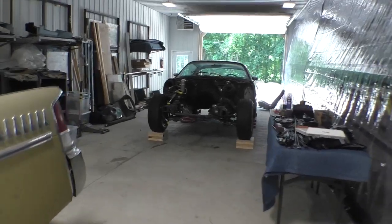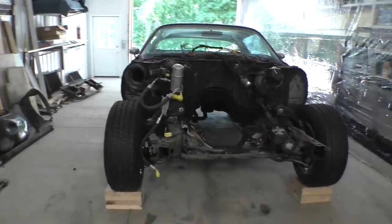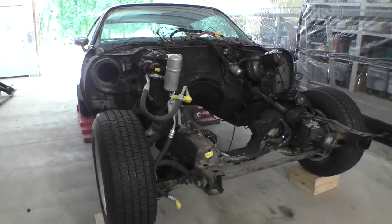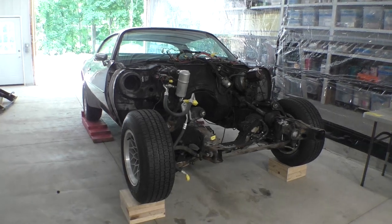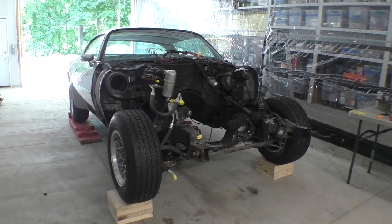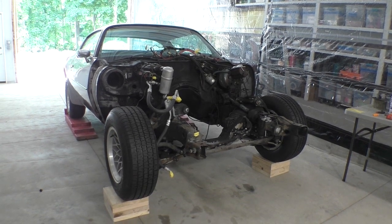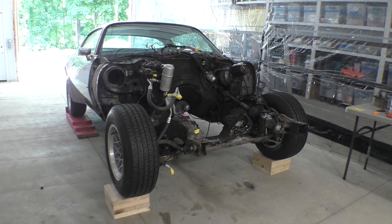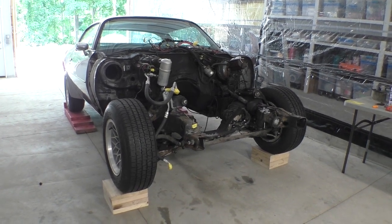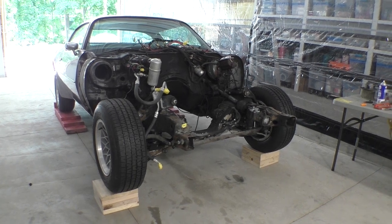Here we have a 79 Firebird. Now this Firebird is unique. Well, it's not that unique, but it's one of 8,000 that were produced with the W72 option. The W72 option is a suspension package and motor package. The motor has 350 heads on it, the 6X heads, and a whole bunch of good stuff.